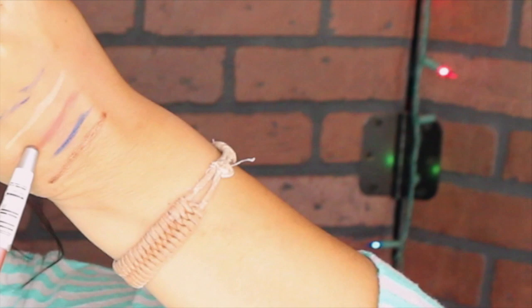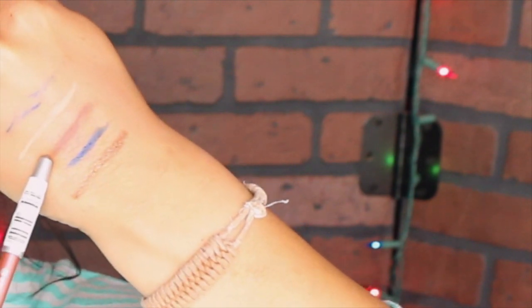For liners, I have just one lip liner, and this is Honey Bun from Essence. This is a very neutral kind of color, and I think it goes with pretty much anything that I'm gonna use on my lips, and I also can change the color of the lipsticks that I'm gonna be using.